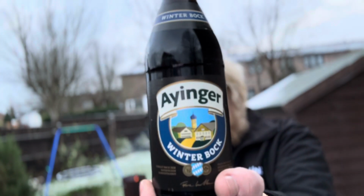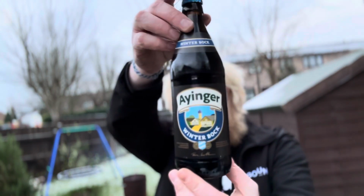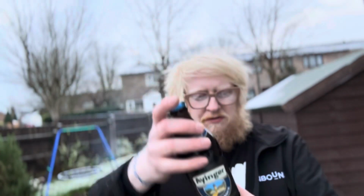So today we're going back over to Ayinger, out of Germany, in Bavaria, and this is a bottle of their winter Bock, which is clocking in at 6.7% ABV. I don't think I've actually had this Bock before. I mean, 6.7%, is that approaching Doppelbock? Maybe. But yeah, saw this in Booths, so I thought, 'tis the season for a good Bock beer, and hopefully I can get some nice Doppelbocks and Bock beers in for Christmas.